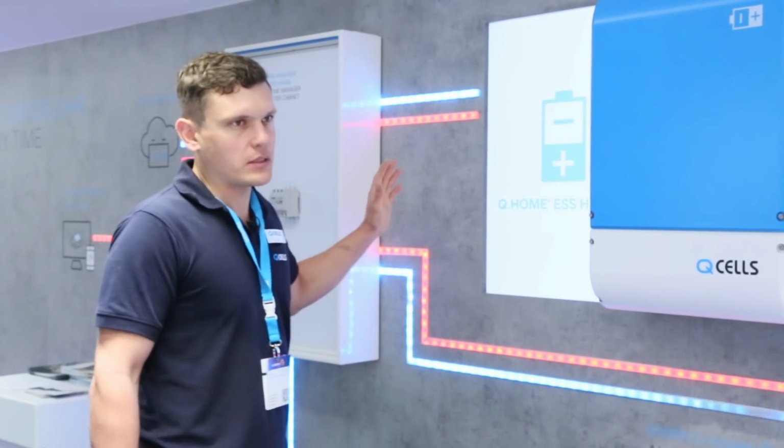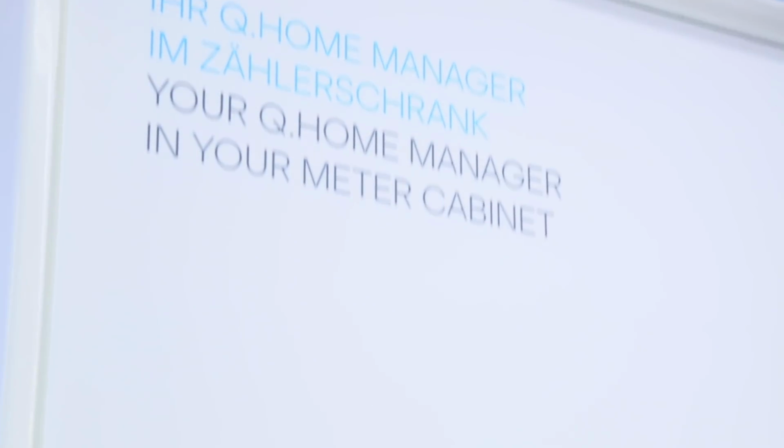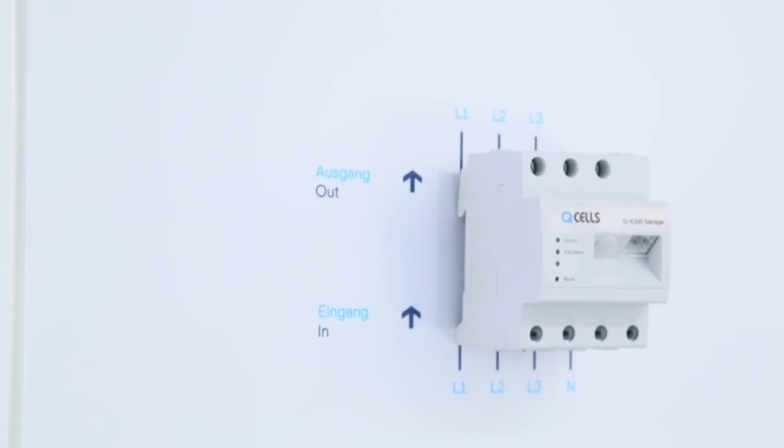The Q-Home Manager is made to use the electricity more intelligently. It works on a weather forecast and a very smart self-learning algorithm based on the behavior of the end customer, and therefore increases the energy for the household which is used from the PV modules, as the first step. And all the missing electricity, for example in winter months, can be covered by electricity from the cloud.